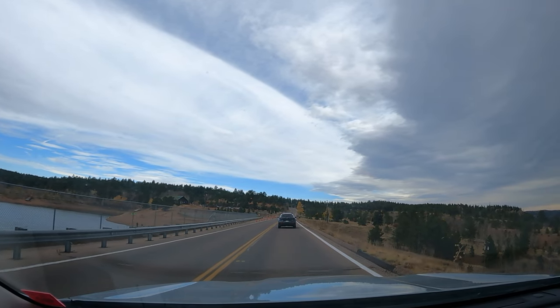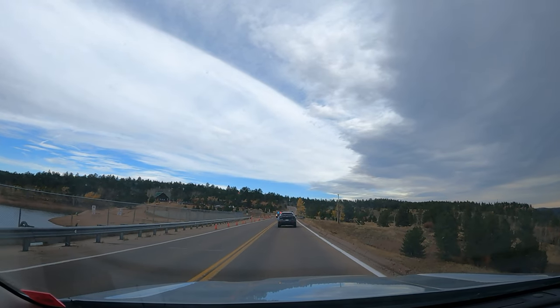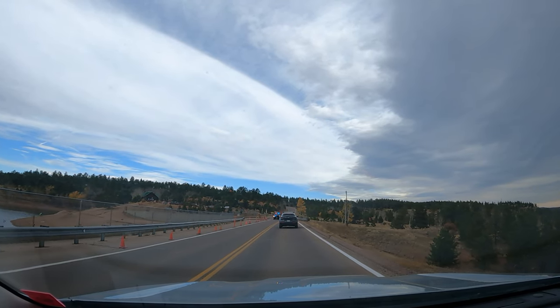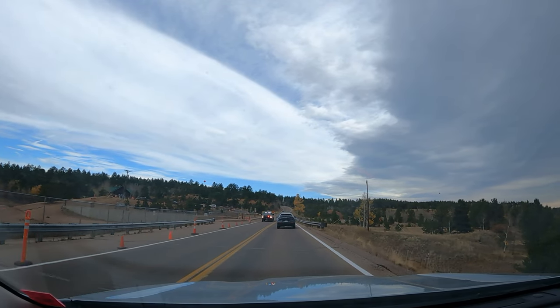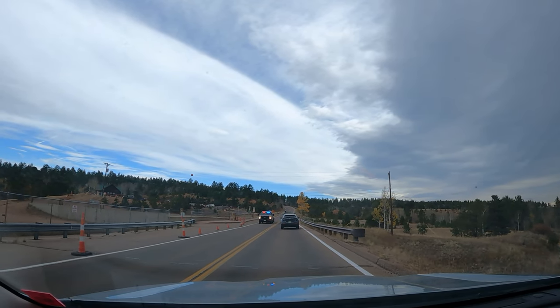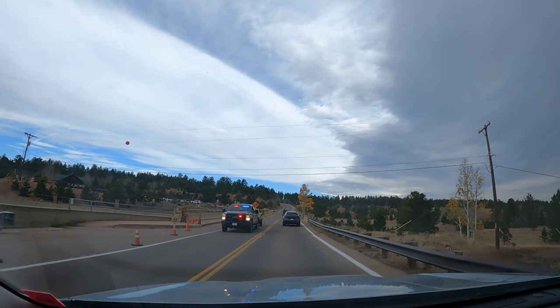It's pretty nice. Well, I got a car up here with lights. I'm hoping they don't turn us around. There's a chance we will get turned around. All right, it's just telling us to go slow. Okay, so we're going to keep on rocking and rolling.